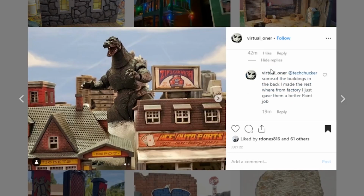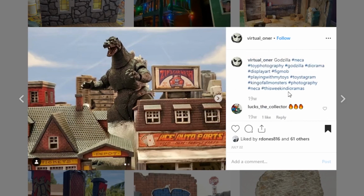Godzilla! Another one from Virtual Wonder. This is a really cool picture. I absolutely love it. I love Godzilla. I wish the NECA Godzilla figures were a little bit more posable than they are, but I'm getting off subject here.